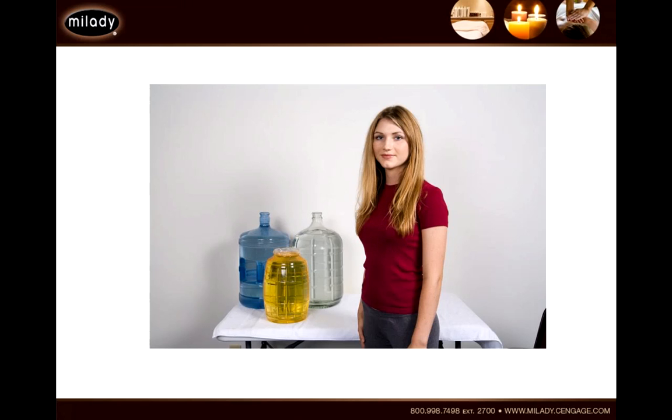Now, in this photo from the book, we see Megan, and behind her is 10 gallons of water. If somebody weighed 140 pounds, they would have approximately 10 gallons of water inside. And the yellow container is actually 3 gallons of triglyceride, which is fat. Actually, triglycerides in our body are also in a liquid form.